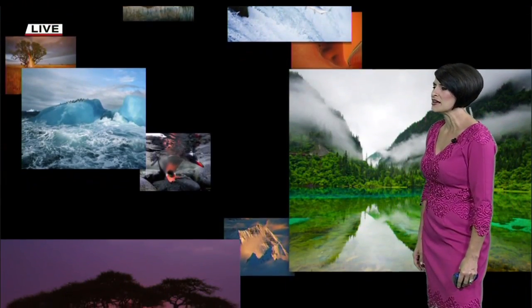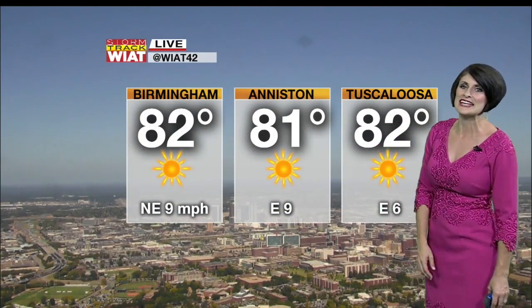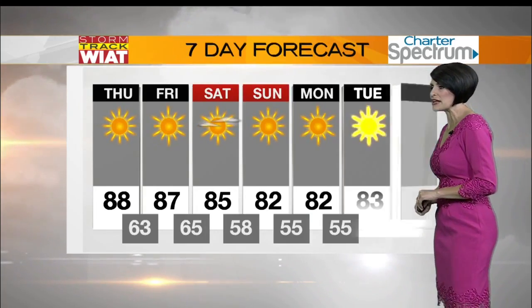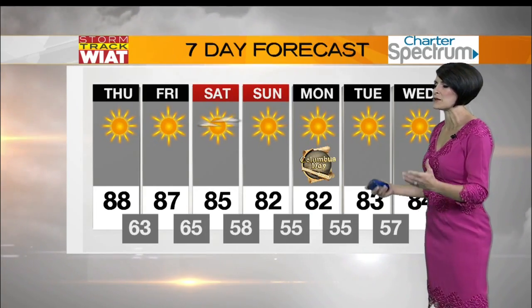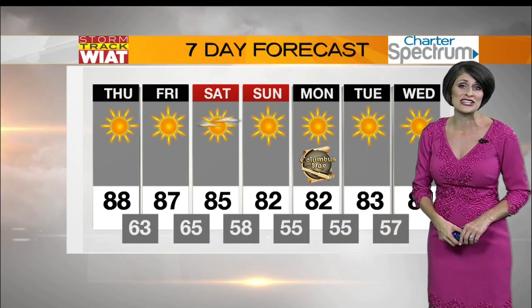Kind of interesting there. And this was a live look from our Storm Track Tower cam, where the skies are blue and temperatures are currently sitting at 82 degrees. Highs this afternoon back in the upper 80s. It's hard to believe, completely blue skies here, and that's exactly what we're going to see for the next couple of days. Mid-80s carries us through the weekend, and then temperatures cooling off with a passing cold front. Morning lows back in the 50s starting Sunday morning.